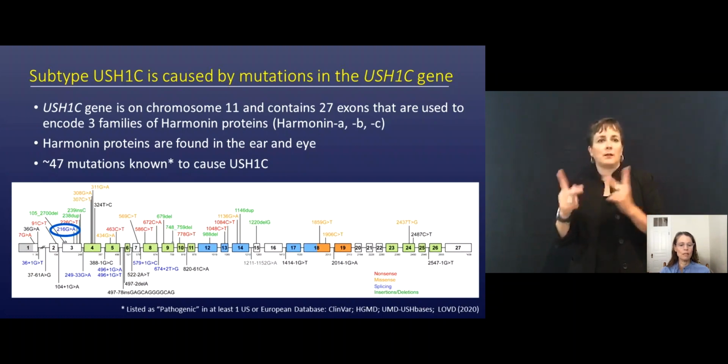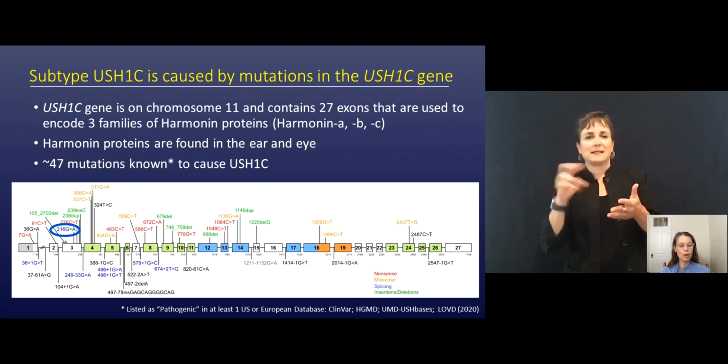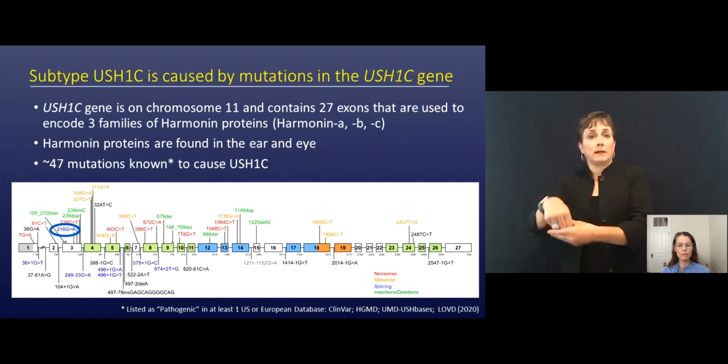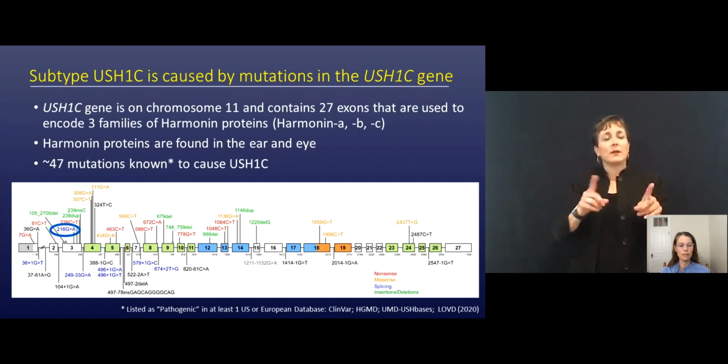I've color-coded the mutations based on the type of mutations. Those in red are nonsense mutations that truncate the protein at that position. Those in orange are missense mutations that cause a single amino acid at that position to be changed. Those in blue cause defects in splicing, or the processing of the messenger RNA that is used to make the protein. And those in green are a deletion or insertion of DNA base pairs. Although these mutations work in different ways, they all result in essentially no functional harmonin protein in the ear and the eye, which causes USH1C.